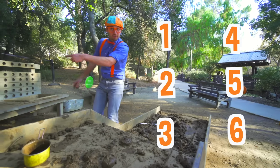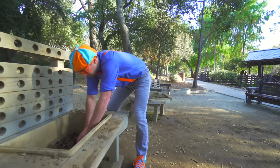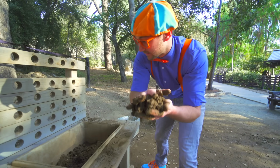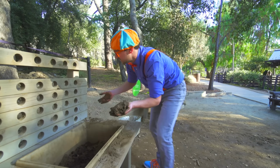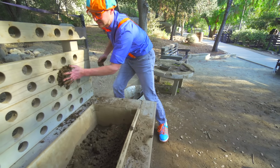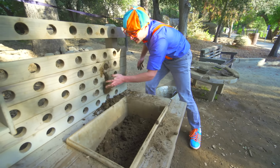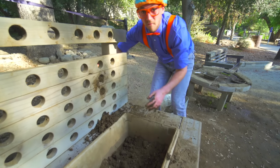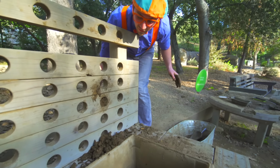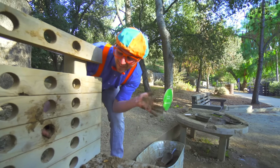Ooh, look over here at this tub area. Whoa, there's a lot of mud in here. If you like to get dirty, this is a fun place. Okay, I'm gonna put it in the circle. Okay, now watch, I'll poke it from the other side. Hello, hello, hi.